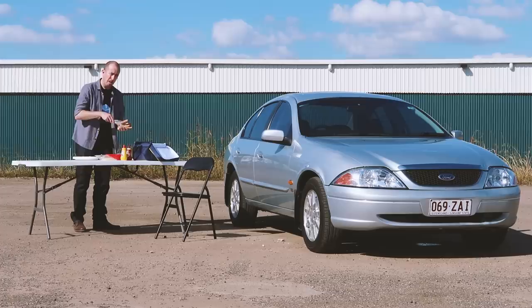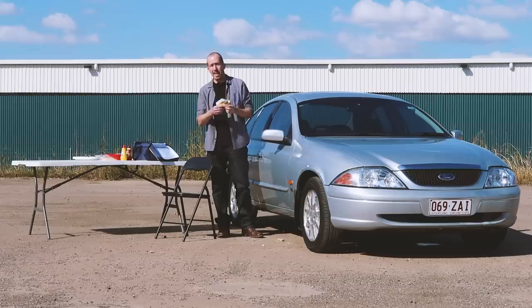But the AU Falcon I've got here is the Fairmont Ghia, with this 6-cylinder VCT engine, the fancy as fuck version of the AU Falcon range, and still with enough sausage to keep you satisfied.